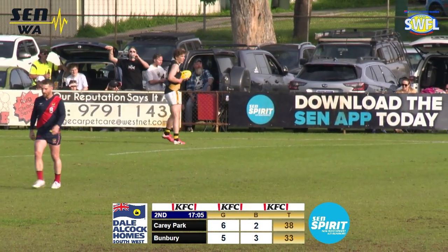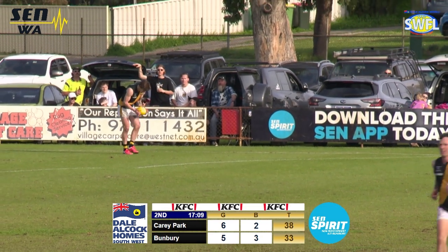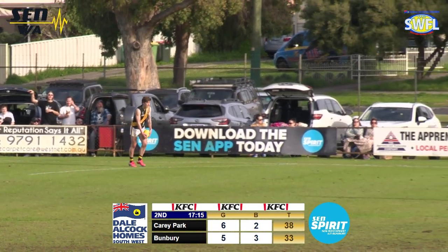Now I'm marking this one down, Weaver. He's a terrific forward baller. Dead set, it's a gimme. It's a gimme, according to Craney. So it's probably one of their first genuine shots on goal this quarter for the Bunbury Tigers.